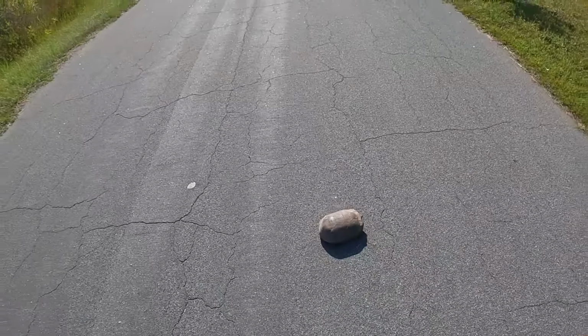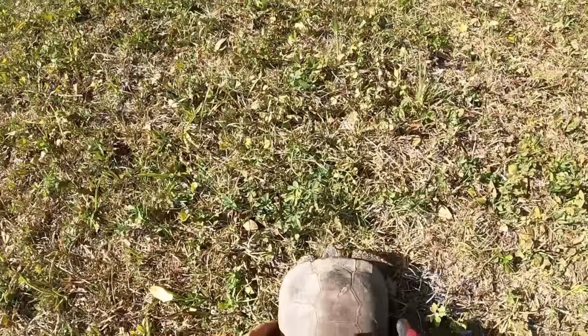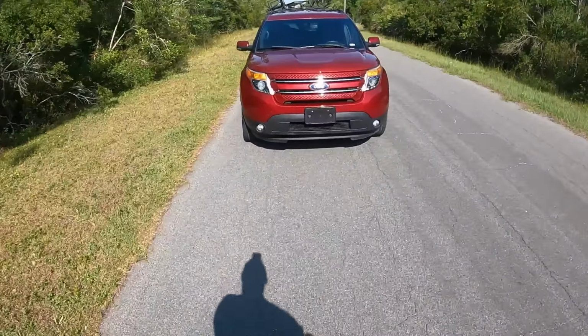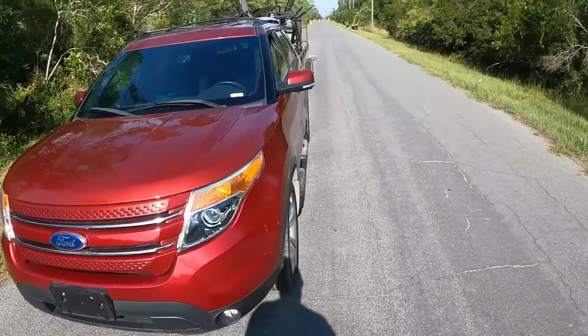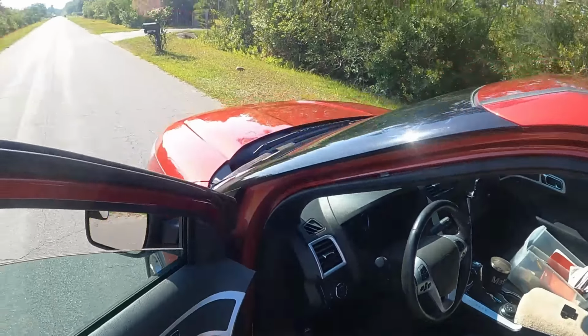All right, you're not supposed to touch these guys unless you're moving them to safety, and that's what I'm doing. I'm gonna move him over to the side that he was going to. Then he's out of the road. There you go, Bubba. Now go climb in the woods. And look at the car. Yeah, she got washed yesterday. Look at that. Turtle saved.